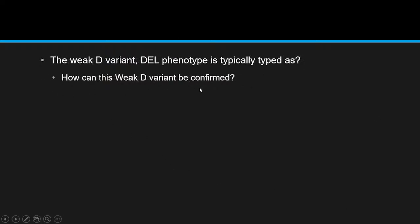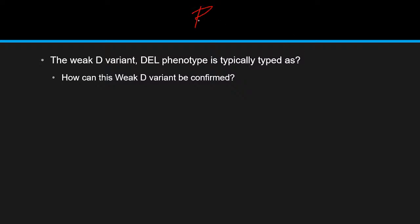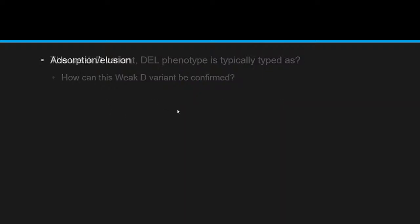All right, now weak D variants. Weak D variants are typically typed as RH positive or RH negative. Weak D variants and Del phenotype. They are RH negative. Weak D variant is confirmed by IAT. Okay? Del phenotype is confirmed with adsorption, elution. Hindi illusion ha, hindi ako nagabisaya, diha. Alright? Huwag kalimutan, ha? Okay.